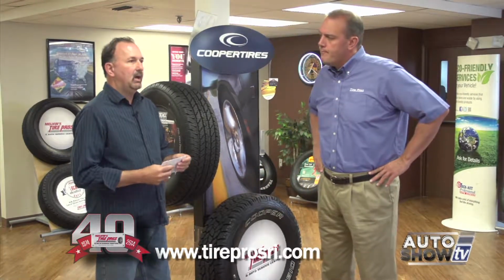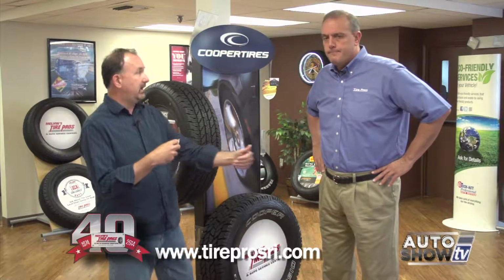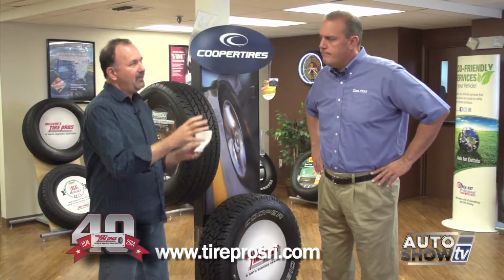Okay. A car comes with a 16-inch standard tire, but on some models you can get the 17-inch tire. I thought a car came with one size.